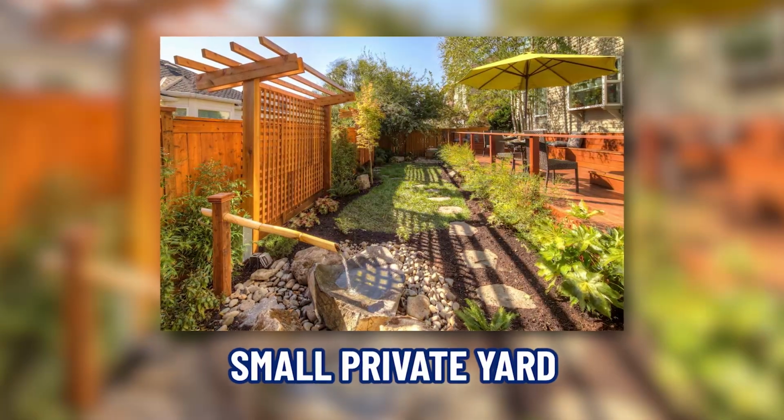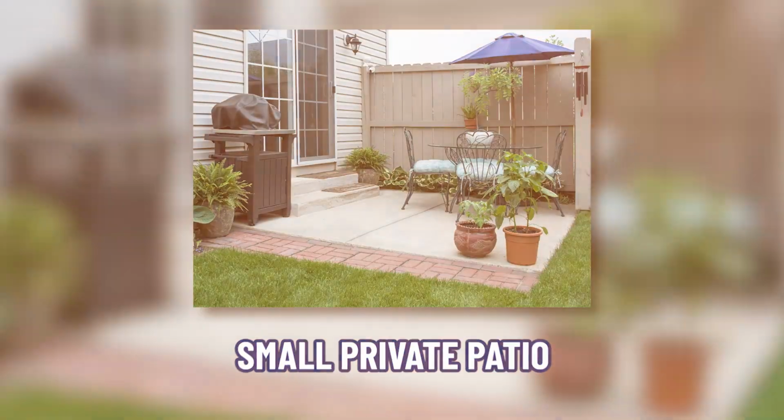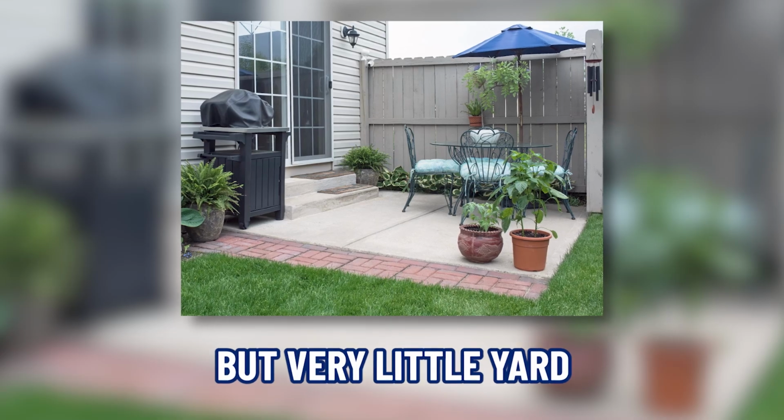So different townhome communities offer varying amounts of private land. Sometimes you can have a small private yard, and other times you will have a small private patio, but very little yard. And then there's always the ones that are just community areas and there's no personal yard at all.